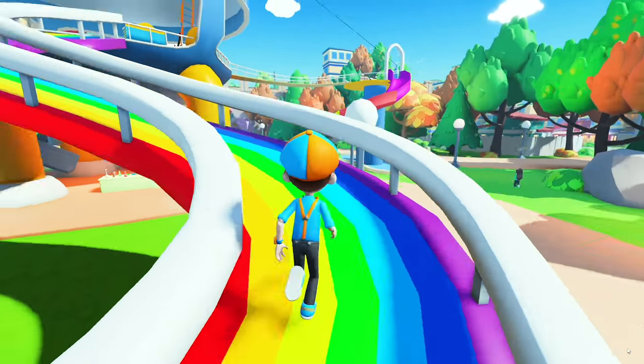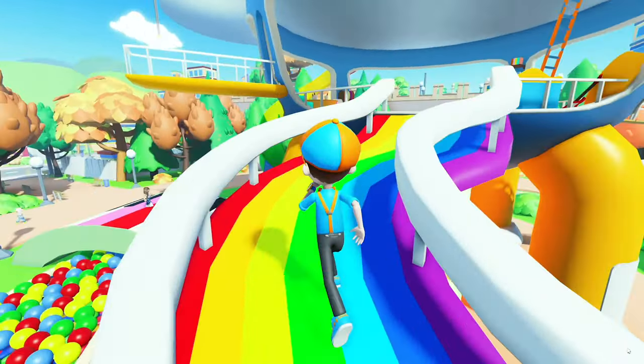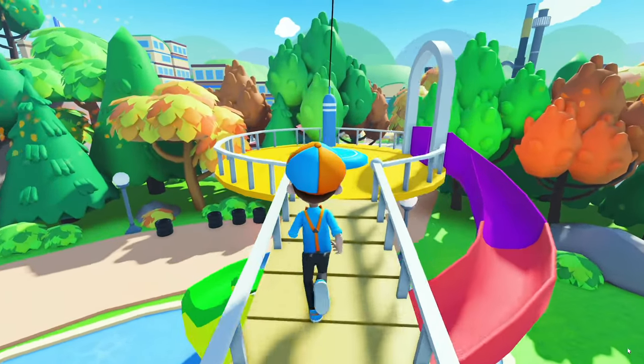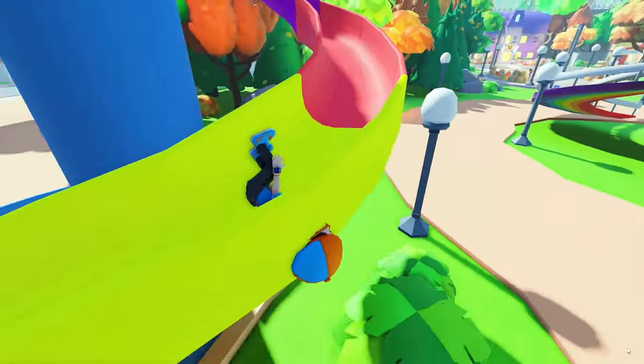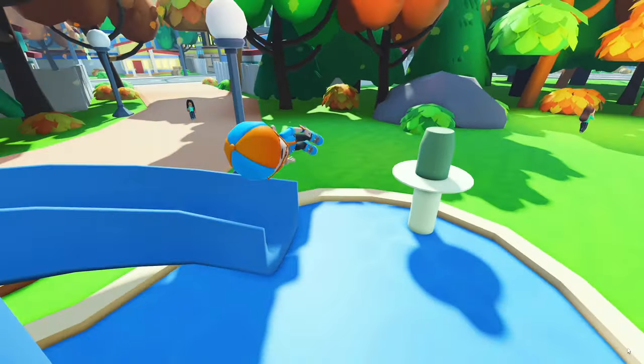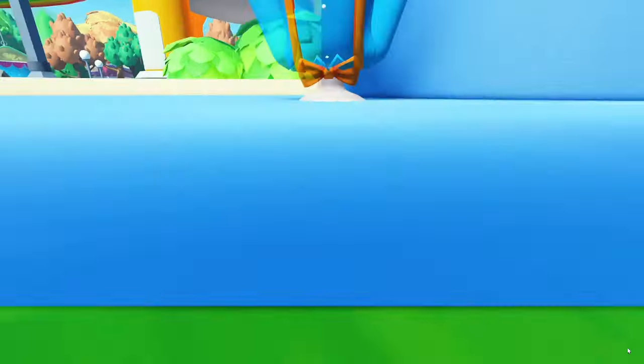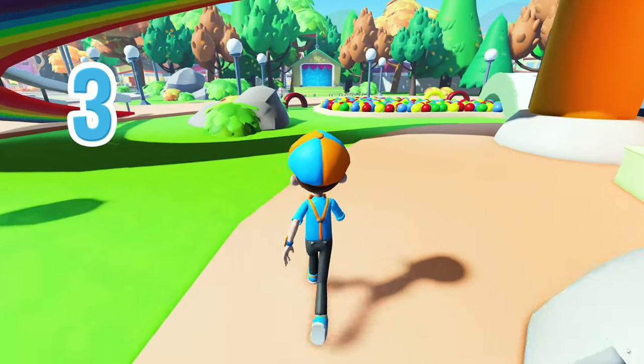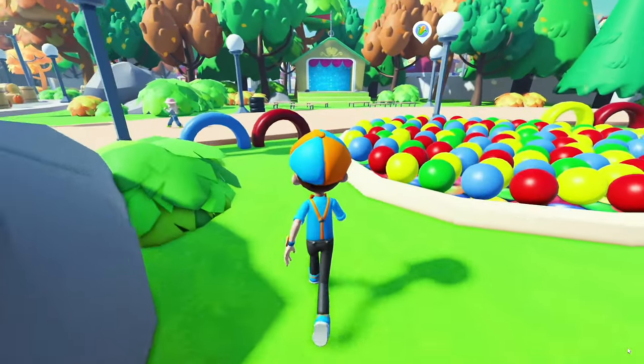Hey, do you like going down slides too? Cool. Okay, across the bridge and here's another slide. Whoa. Bonk. That was so fun. That's one, two, three slides. And hey, look at that.